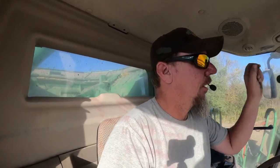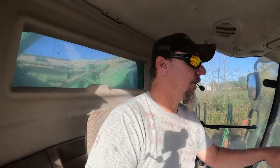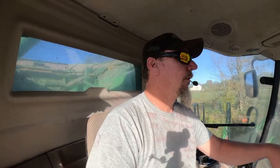Alright, this field, done. Check! Now moving to the next field. The next field I'm going to is only like 10 acres, so it shouldn't take me that long, but I'm running out of room to put beans, so I might have to truck a load yet tonight, or just wait till tomorrow. I don't know yet, depending on how long it takes me to get moved.